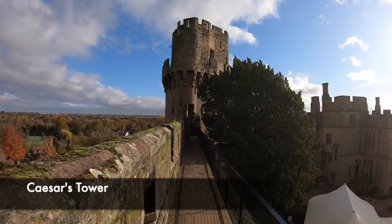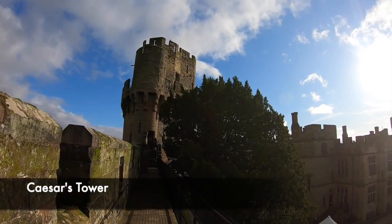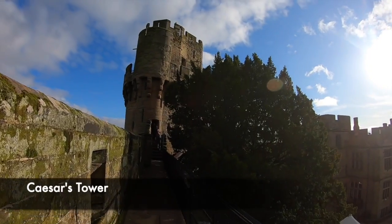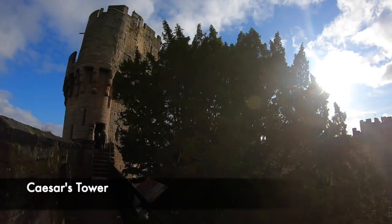Leaving the Barbican along the wall walk, you head towards Caesar's Tower. This was built in the 14th century and is the tallest tower within the castle. This is a 4-storey tower and houses the infamous jail.